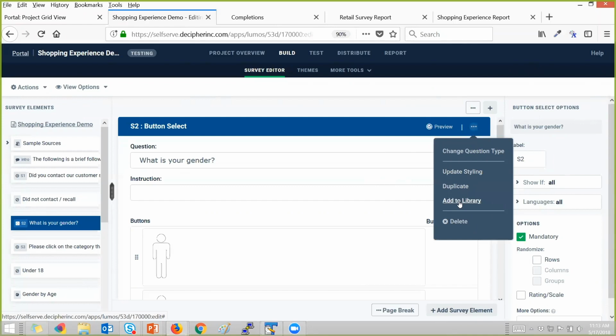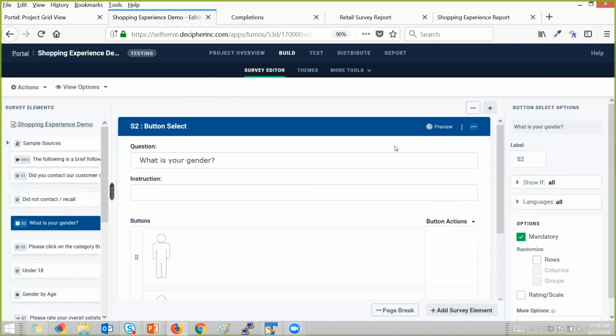I can easily add the question or facets of the question to a library to retrieve later on, making building a lot easier, not having to reinvent the wheel or start from scratch with my next project. And then, of course, you can delete questions out there. So a couple of things to see there.